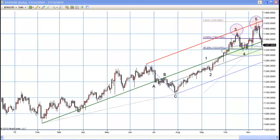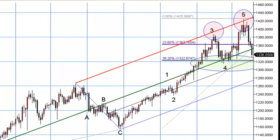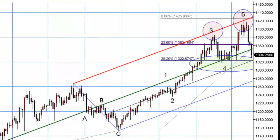Gold is currently trading under significant pressure this morning, was down almost $30, trading off about $25 to $27, currently trading at 1336.66. We're going to talk about where we believe support could be found in this market and a couple of other factors leading to the sell-off, all on today's Daily Report.